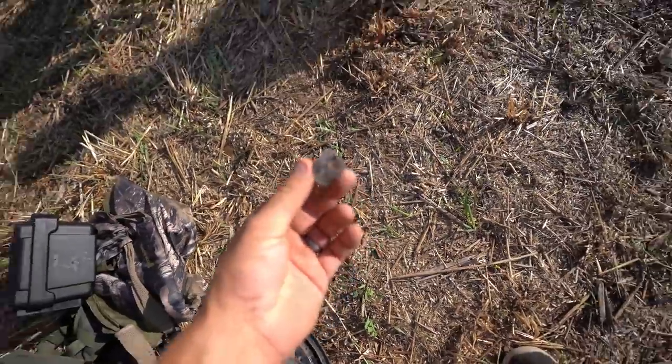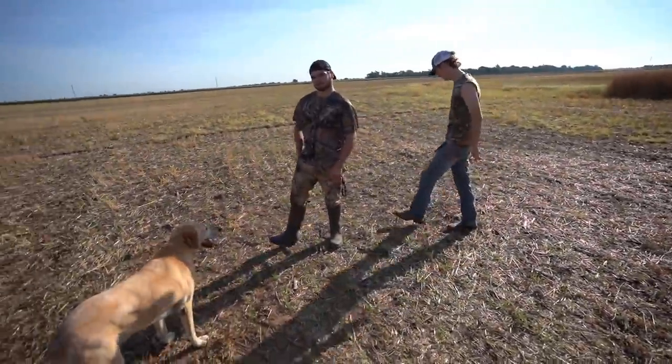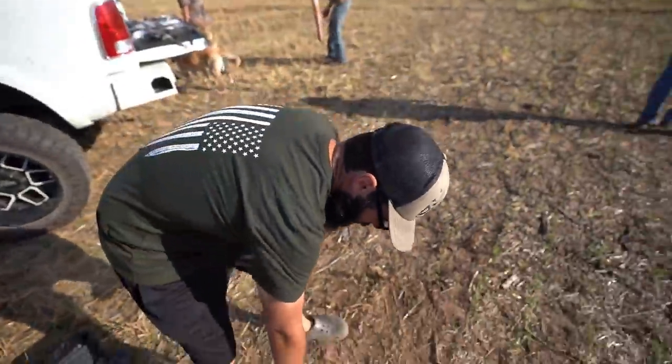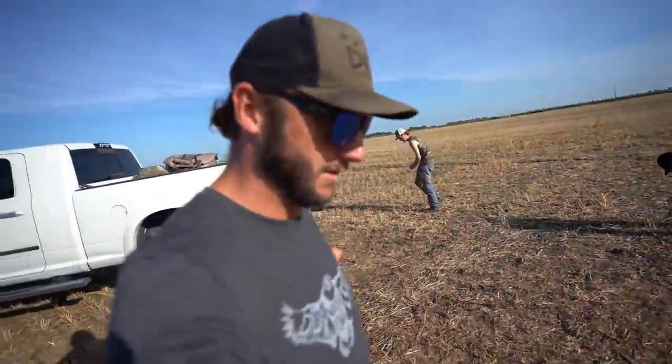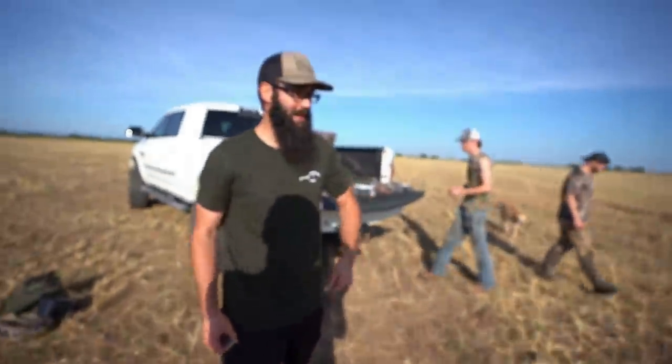This is a thing, y'all. If you have a bunch of wads in one pile like we did, all of the wads were literally right here. Don't only pick up your empties, try to pick up your wads. See, look, you found two more right there, didn't you? Oh, another one. That's a thing. Might not be a hull, but it's still plastic.